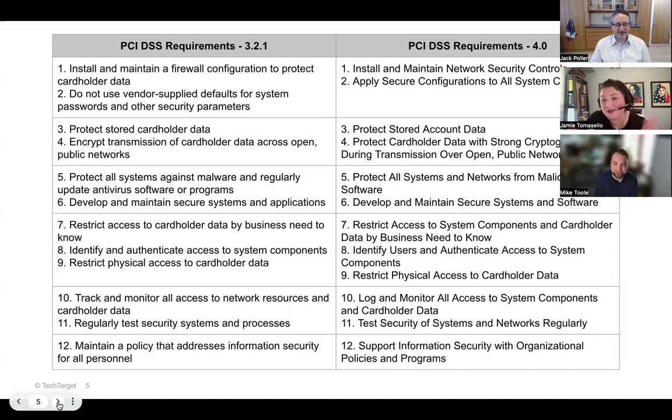But going back to Mike's point around PCI being prescriptive and being helpful in articulating what those controls should be, but also being confusing at times in the language or the wording, my favorite improvement in 4.0 is the inclusion of defined approach requirements, a customized approach objective, defined approach testing procedures, and then each set of PCI guidance has a purpose, good practice, and definitions. So this helps clarify the requirements, and hopefully it reduces the subjectivity and conflict between assessors.